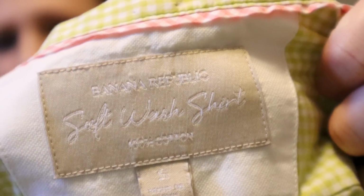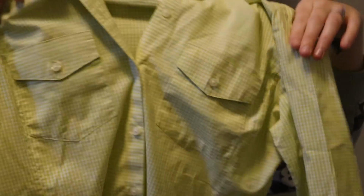This is another piece that I just thought was so nice for the time of year that we're coming into. So it's Banana Republic, and it is the soft wash shirt. I always find that these do fairly well for me. And it is a lime green gingham. That teeny tiny little check print is a gingham.